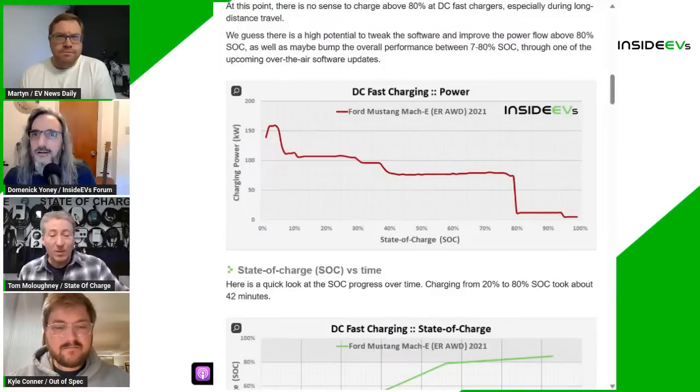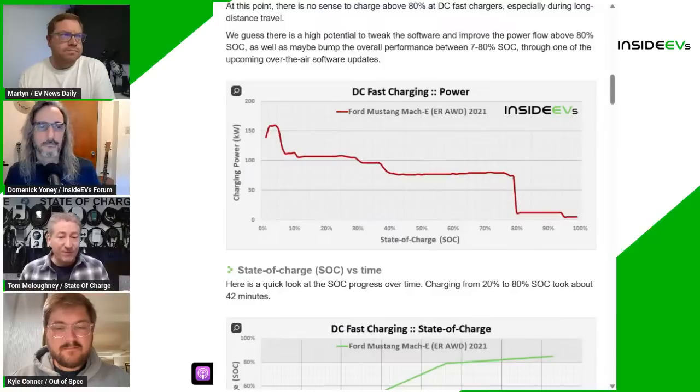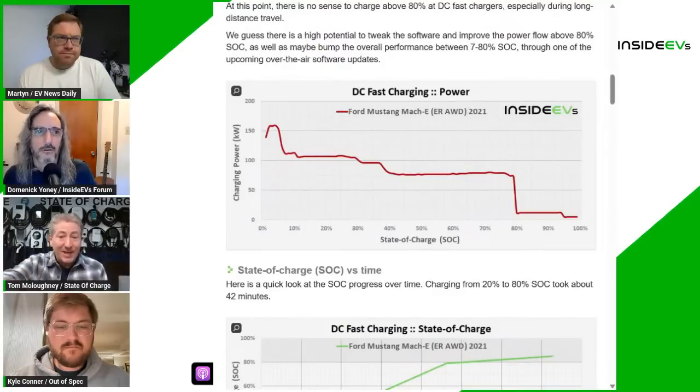You see what Martyn just put up. The initial boost up around 150, you only get it for 3 minutes, and then it would drop down and hang at like 115 for a while. Take that whole charging curve now and just push it down a quarter of an inch, and that's what I basically saw. Except at the end, you see how at 80% it falls off a cliff. It doesn't do that anymore. Now it only goes halfway down the cliff.